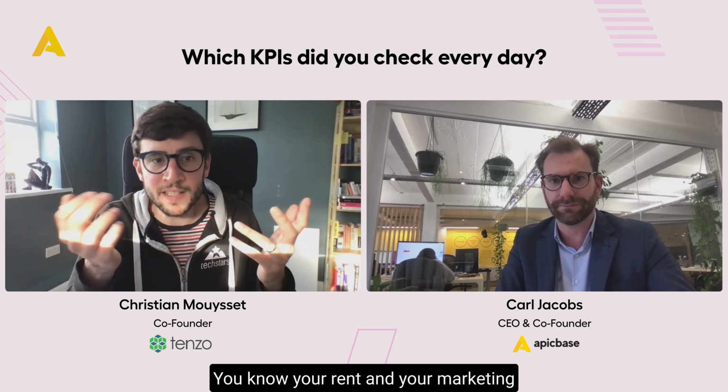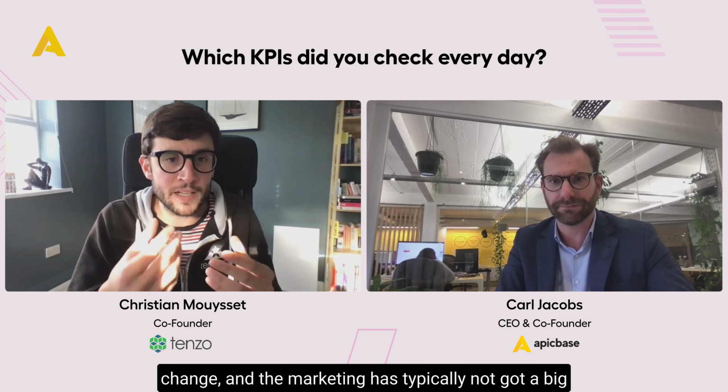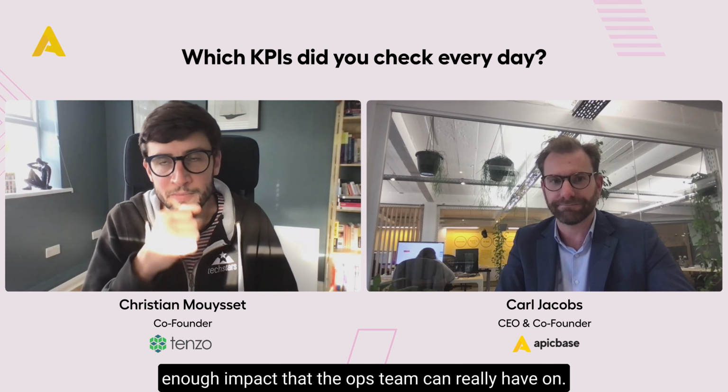Your rent and your marketing are either agreed for long periods of time so that you can't change them, or the marketing typically doesn't have a big enough impact that the ops team can really influence it.